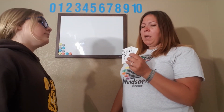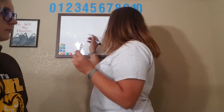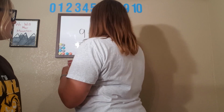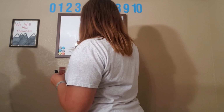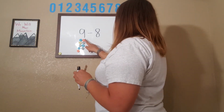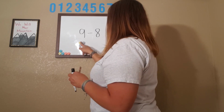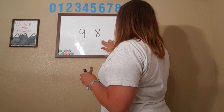All right, Em, add or subtract? Let's do some subtraction. Okay, this time we're taking away. I'm starting with the bigger number, that's 9, and I'm taking away 8. Let's go ahead and use our counters this time. 1, 2, 3, 4, 5, 6, 7, 8, 9. So if I have 9 and I'm taking 8 away, 1, 2, 3, 4, 5, 6, 7, 8. How many do I have left?